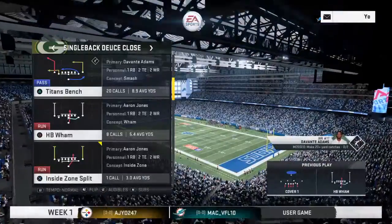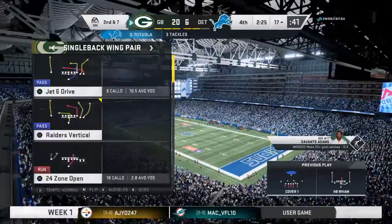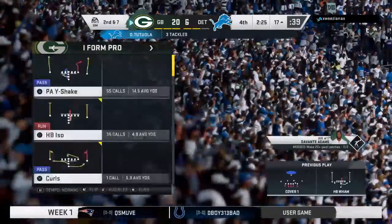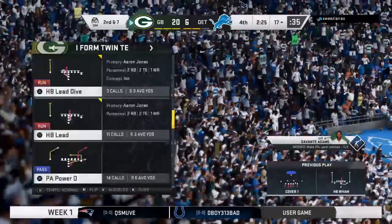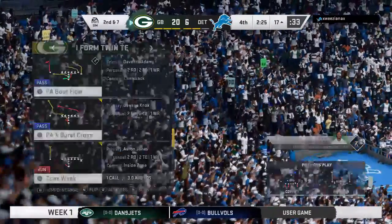And now, defensively, they're going to burn their first timeout. Remember, they get an extra time built in coming up here shortly at the 2-minute warning. Second and 7 at the 17-yard line.